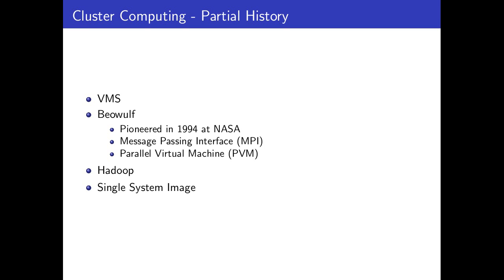Beowulf clusters were initially developed back in the 90s at NASA. Basically, just commodity PCs running something like Linux. And the primary tool you're using there is what's called MPI. PVM seems to have passed a bit into the wayside, but MPI, the message passing interface, is still around. It's a library that you can link against that provides you a lot of low-level primitives for inter-node communications in a cluster environment.